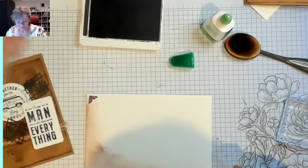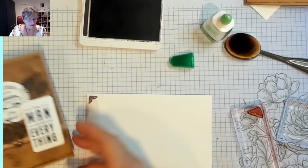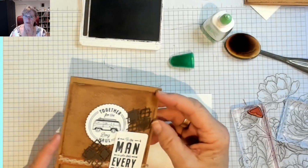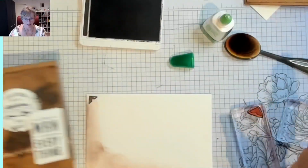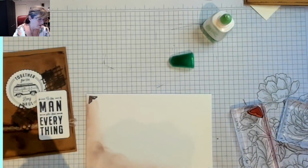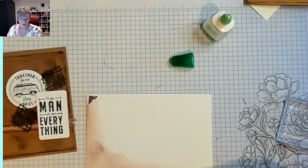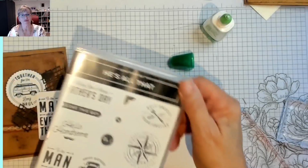So, to be fair, that took me, what's the time? Half an hour. But it would have taken like barely 5 minutes to do the cutting out of these things. So it's a nice quick card. I think it looks nice to give to your man, and I think I love this suite.